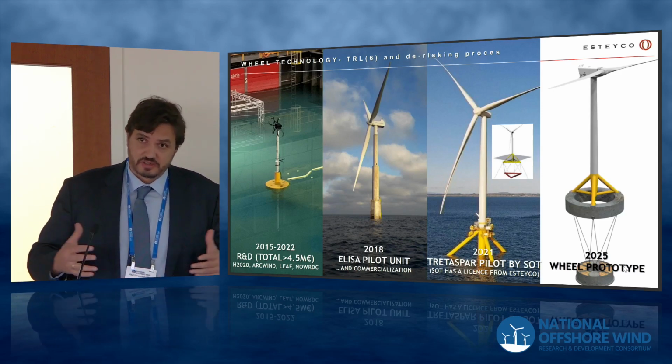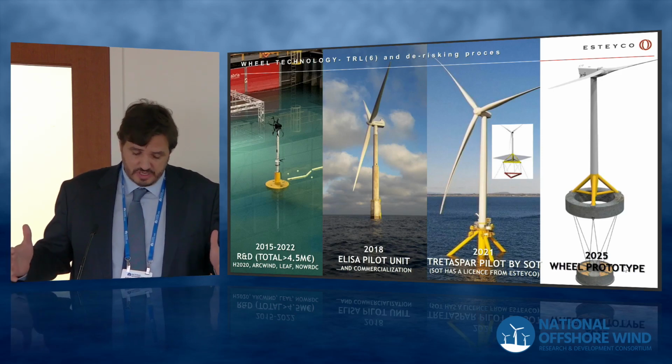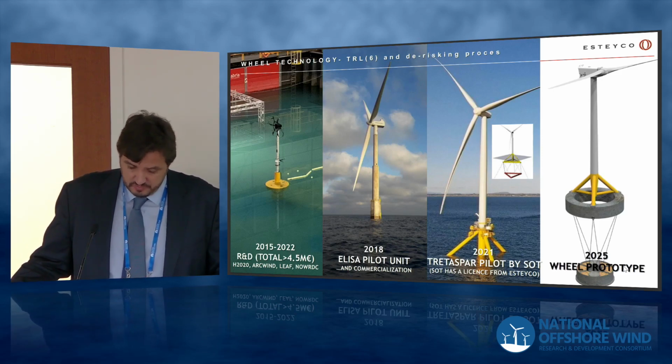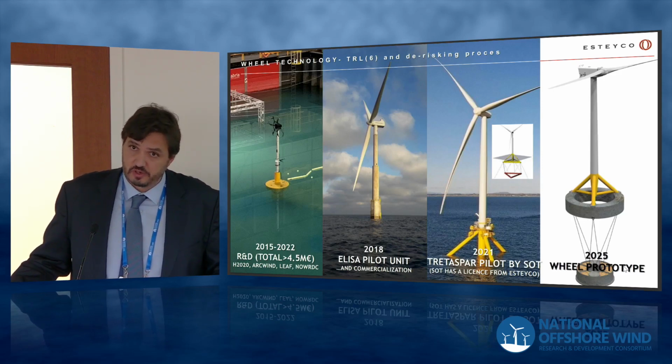It's different, but it has a lot of analogies in terms of how we build the elements and how we install the turbines on shore. And we are also building on a successful pilot unit installed in Norway. You may have heard of it.